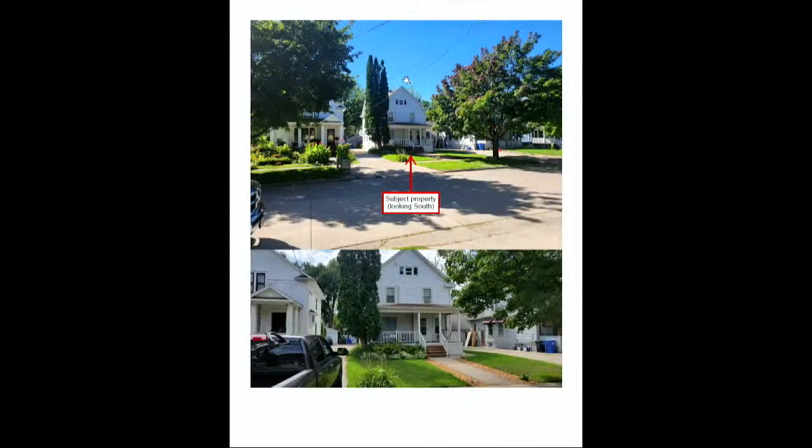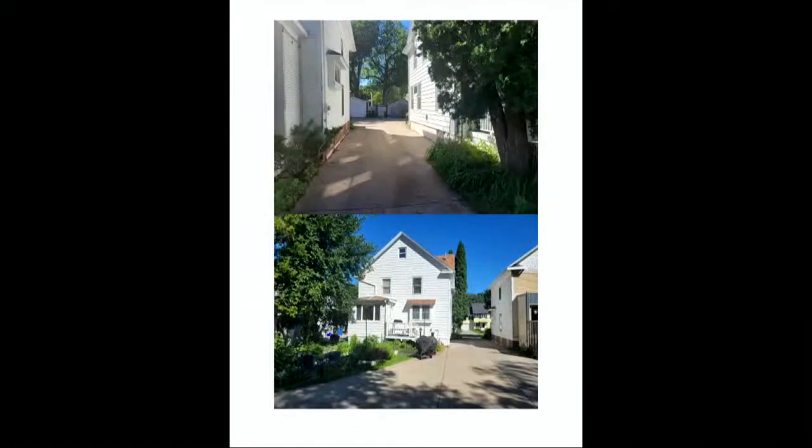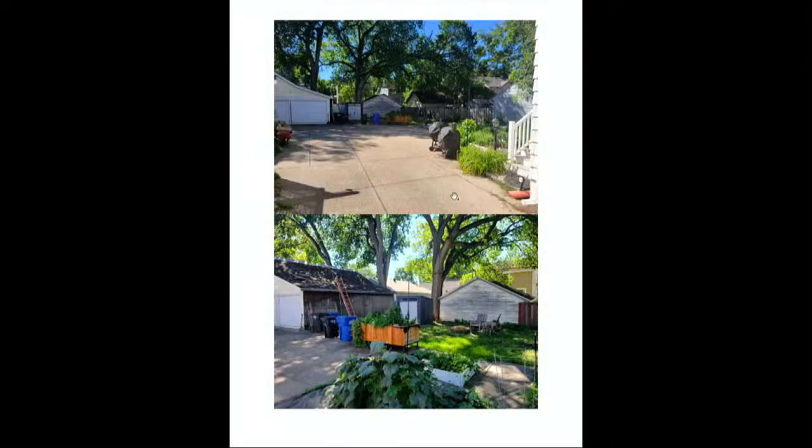This is from the street view, some context photos. This is the subject property in the middle, the White House. And then another one from the street. Again, this is looking at it from the north side of the property. A little more of the east side, east facade of the house. On top, another one of the east side, looking at the driveway specifically. And then on the bottom, you have the south facade. Here's a couple views of the backyard where the garage would be located. And currently it's just open space.